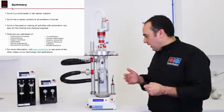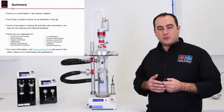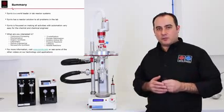So that's the Atlas system. It's a very modular, future-proof system, and it can be tailored to your specific needs of your process.